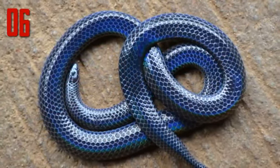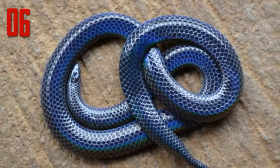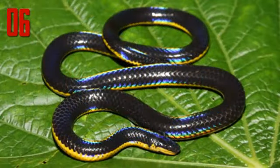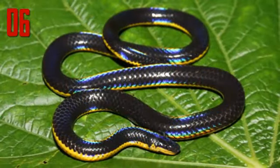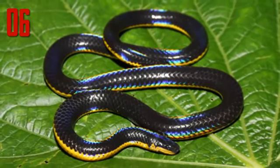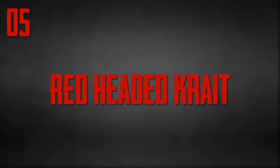The iridescent shield tail, Melanophidium bilineatum, is not well known. Only 3 specimens are thought to have ever been caught, and little is known of how it behaves in the wild. Recently, some more have been seen, but all that can be said for certain is that it's beautiful and rare. Number 5. Red-headed krait.